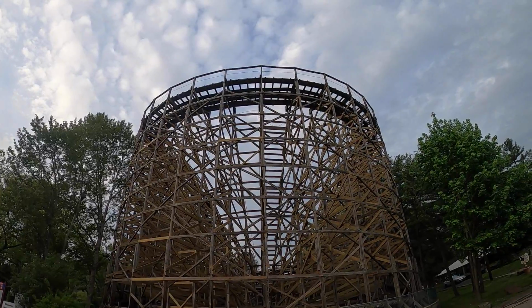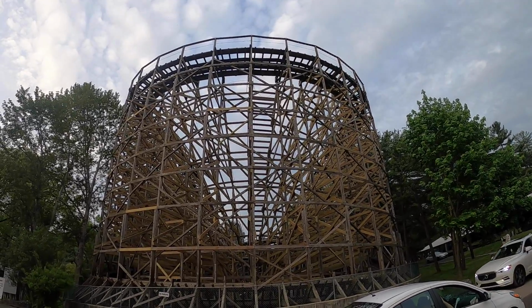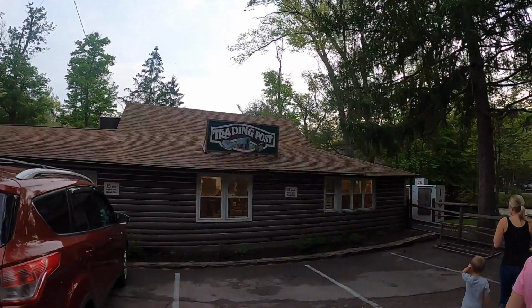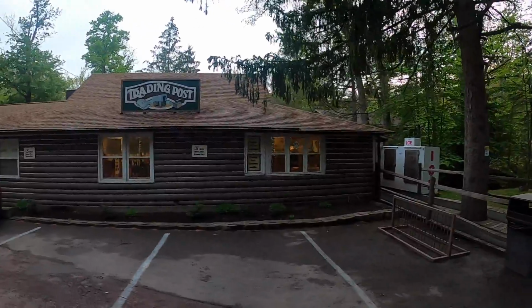You know, I've said it before, but one of the perks of staying at the Knoebels campground is you basically are camping in the theme park. And here's the trading post. This is their campground store where you can get all your campground needs.